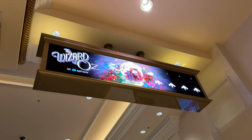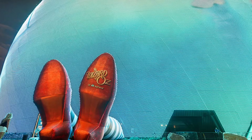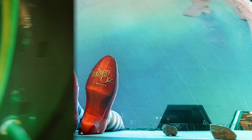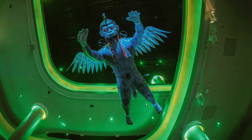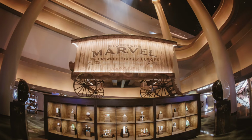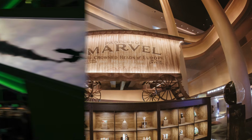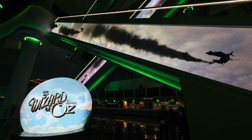So yes, the Sphere's Wizard of Oz has its flaws. The AI isn't perfect. Some edits feel a little too eager. And if you're in the upper sections, your chances of catching an apple are slim. But the fact that these little red foam apples have become the most talked about souvenir says something important. It says that in a theater built on cutting-edge technology, it's the simplest moment, the moment when gravity takes over, that people remember. It's not just a movie, it's a shared experience suspended in mid-air.